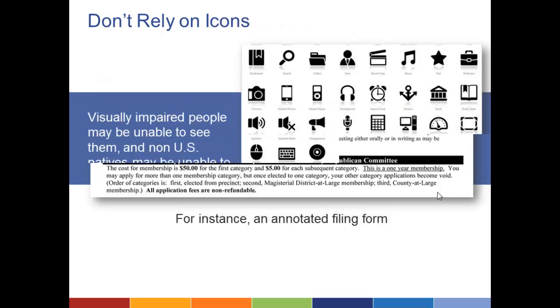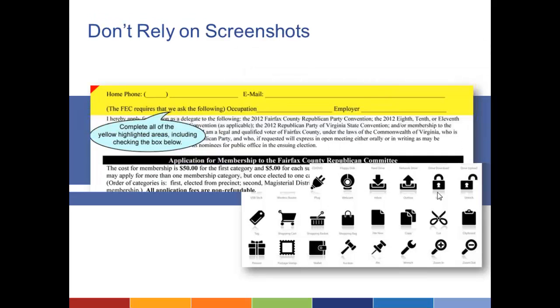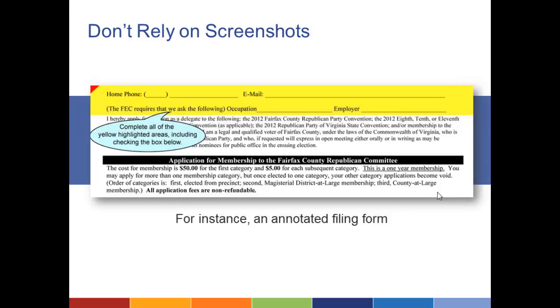And it's important that the alternative is close to it. Yes. So if you have the screenshot, maybe you can have an invisible link or something that only the screen reader will be able to read. Oh, that's an interesting option. Talk a little more about that.